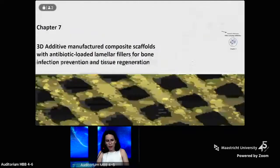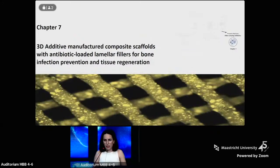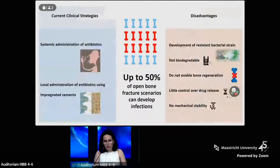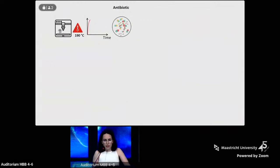In the last chapter, we investigated the addition of antibiotics to our scaffolds. Because of the high rate of bone infections in open bone fracture scenarios, the current strategies to deal with bone infections, such as systemic administration of antibiotics or cements impregnated with antibiotics, are not efficient due to lack of biodegradability, lack of mechanical stability, or little control over drug release. The first thought would be to directly add the antibiotics to our scaffold, but this would lead to burst release of the antibiotics, which is not ideal. And also antibiotics are not thermally stable and they wouldn't resist the temperature of the printing process.